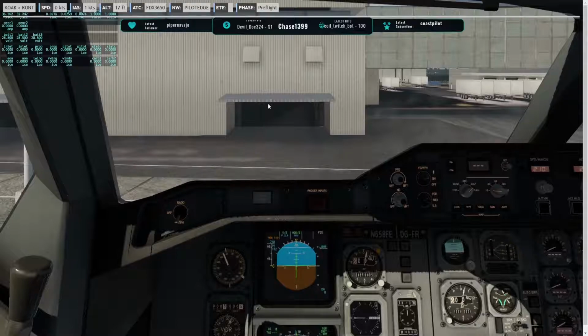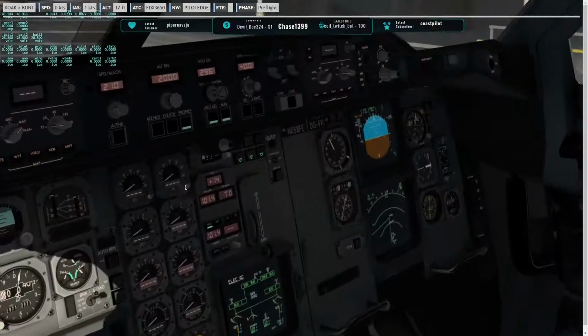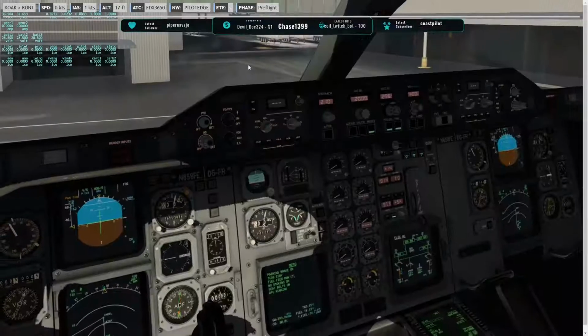28 Echo, your following traffic is over the numbers now for runway 17. Runway 17, cleared for the option. Got him in sight, 17, cleared for the option, 28 Echo.